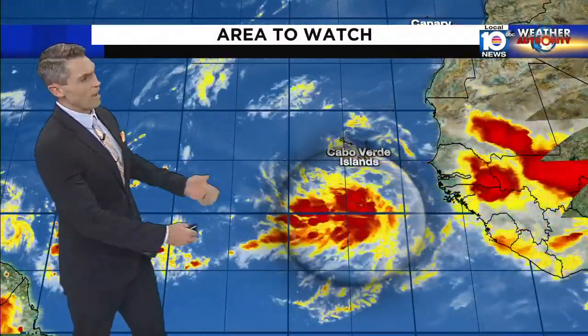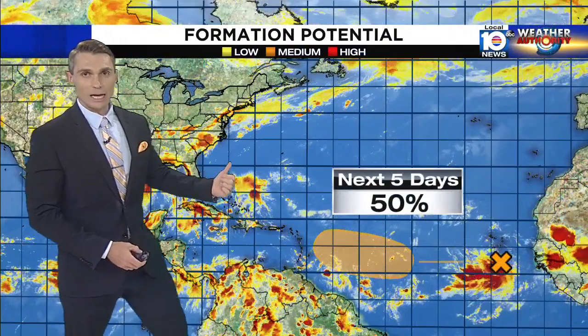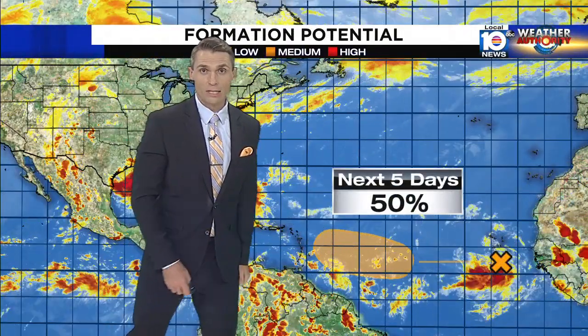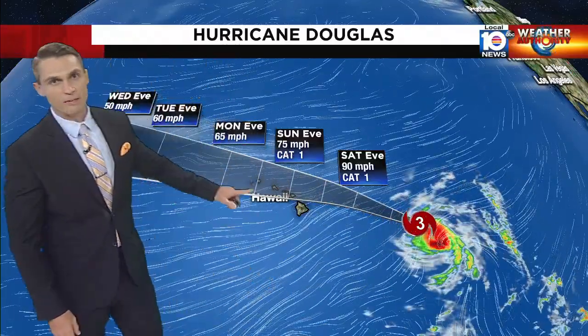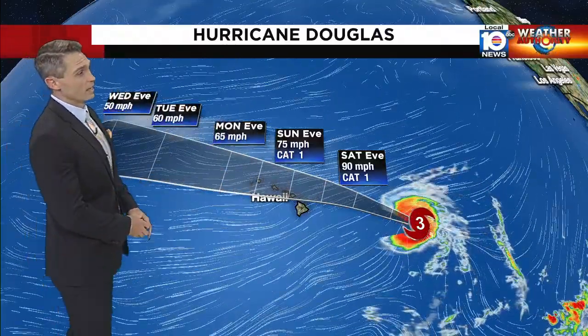Here's the wave off of Africa, and it's a big one, too. We're going to need to keep tabs on this one for early next week. Roughly where Gonzalo is now, 50-50 shot that it could form into a tropical cyclone, so we'll be keeping watch on that. Finally, Hurricane Douglas, a strong Category 3 hurricane in the Pacific, and it's aiming toward the Hawaiian Islands. They could have a hurricane on their hands also this weekend.